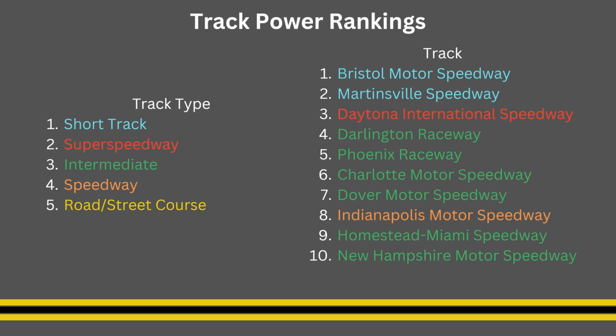Then superspeedways. Superspeedway races, they're always fun, right? Bumper to bumper, you're going around in massive groups. I think restrictor plate superspeedway style racing is always fun. You always have big wrecks because of how close the pack is.